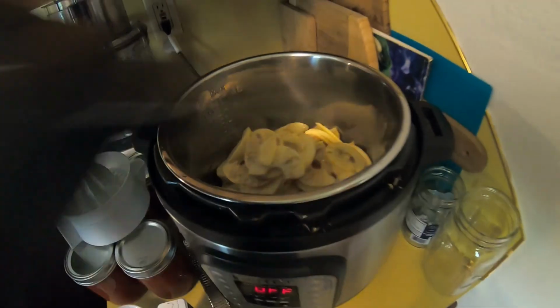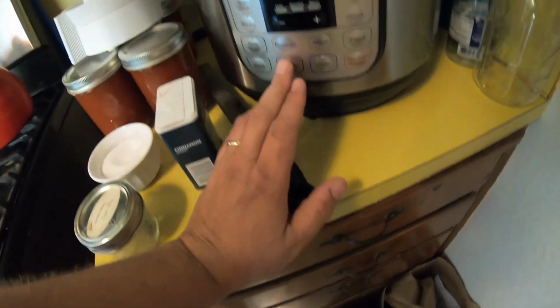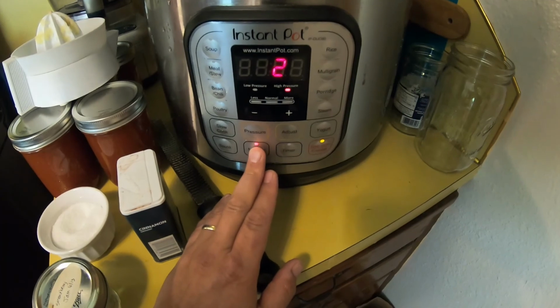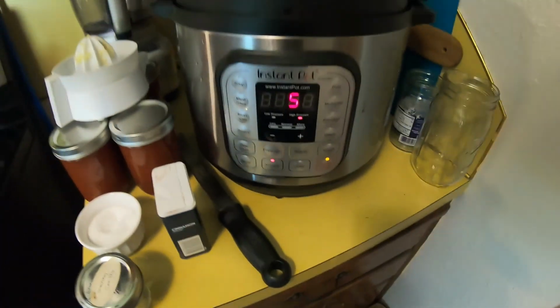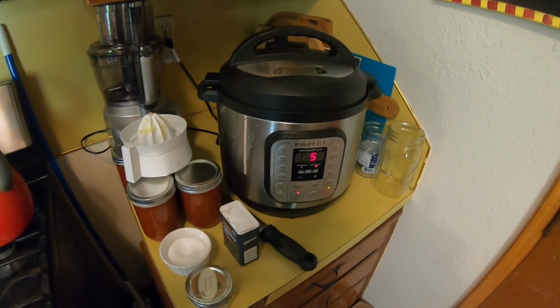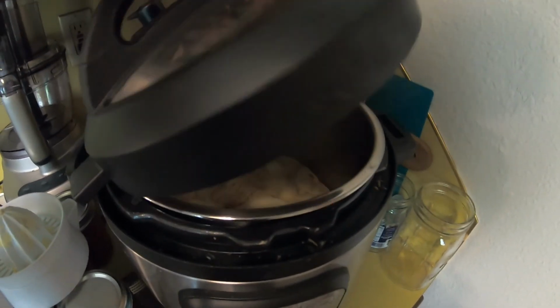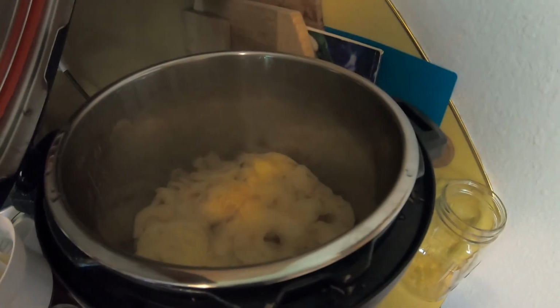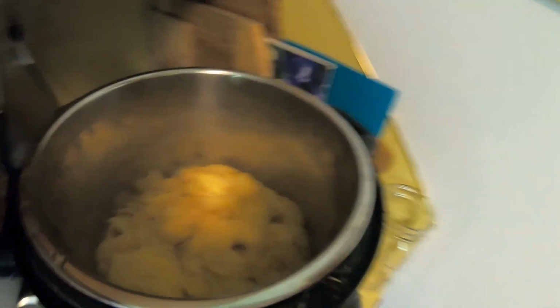And it's pretty simple in an Instant Pot. They call it an Instant Pot for a reason. I'm going to do manual pressure, high pressure, and I'm going to do 5 minutes. That's it. 5 minutes, we'll have our applesauce. All right, let's pop it open and see what we got in here. Oh, wow. Those are nicely cooked down. Look at that. Let me grab a spoon.